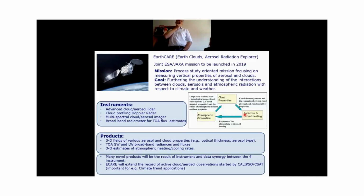EarthCARE has 4 instruments, and you can think of this triangle as a bit of synergy, everything interacting. EarthCARE itself is sort of its own interacting system. We have an advanced cloud aerosol lidar, a high spectral resolution lidar, and I'll explain what that means in another couple of slides. It is an advancement over backscatter lidars like CALIPSO. There's also a cloud profiling Doppler radar, like CloudSat, but with Doppler capability, so we can measure fall speeds. It is also somewhat more sensitive than CloudSat.